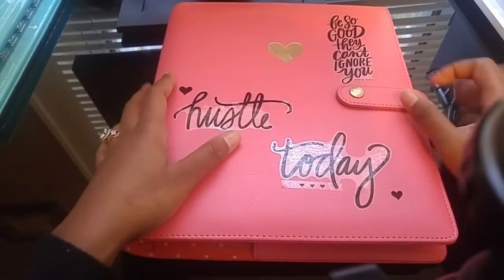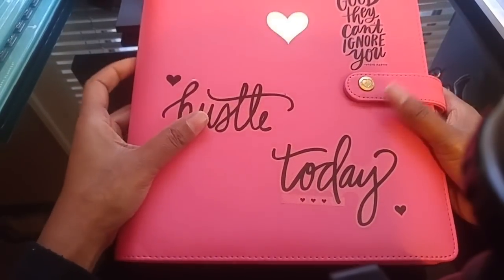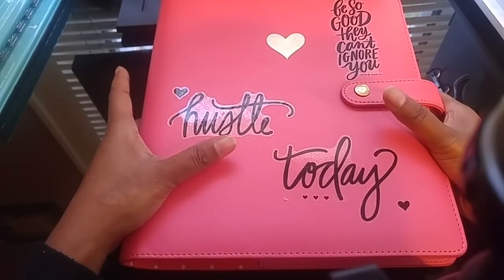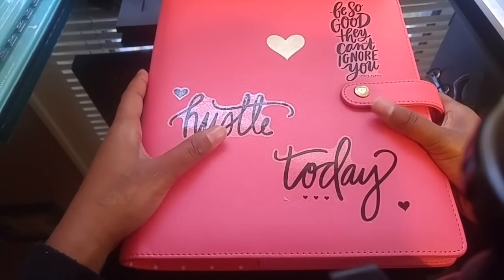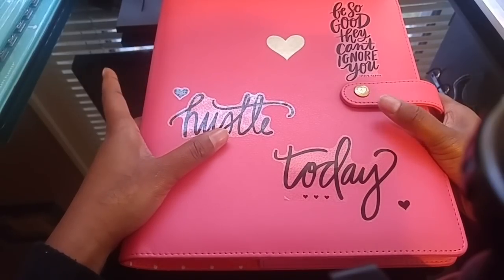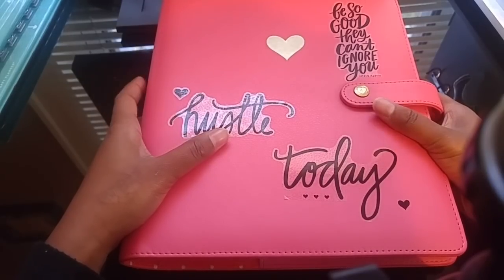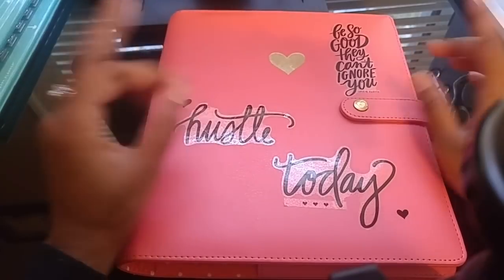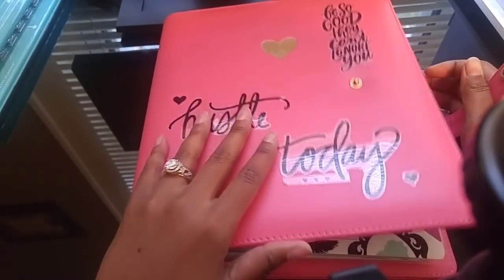And last but not least, my baby. Now this actually was my first deluxe cover that I ever got. I will not keep her in here. I am looking for the rose gold deluxe cover. I have not been able to find it. I've been in all kinds of Happy Planner sell and trade groups. I have not come across it yet, but I am not going to give up. So she's in here for now.